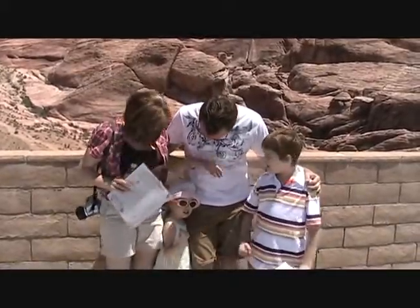You guys ready to explore? Oh, yeah! Well, we're halfway through Red Rock Canyon, big and beautiful as ever, and we're about 5,000 feet above sea level. Rocks are very steep, and come out and enjoy the view!